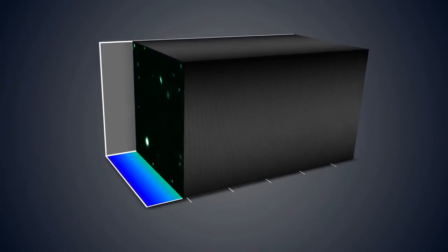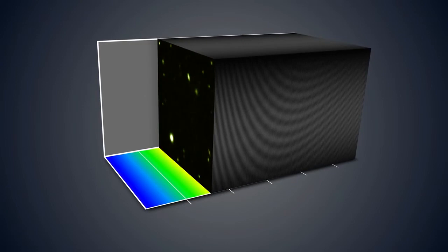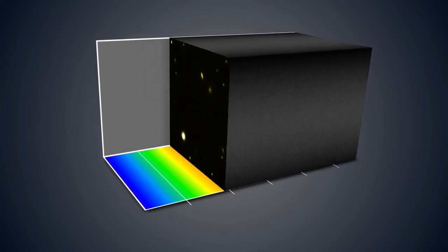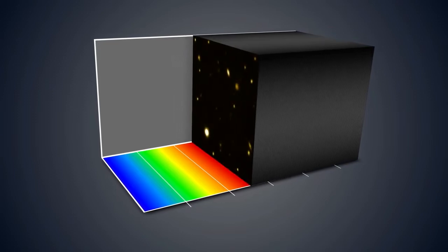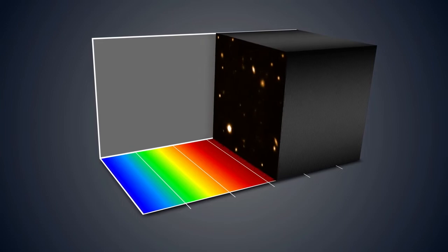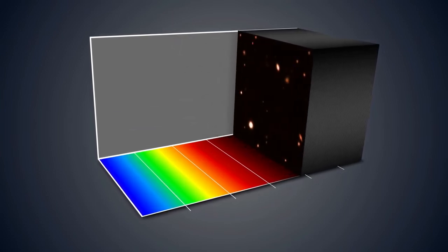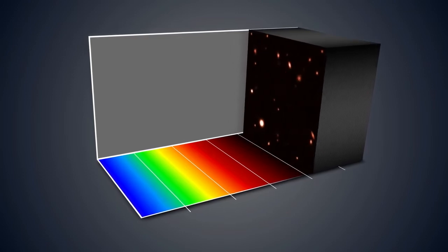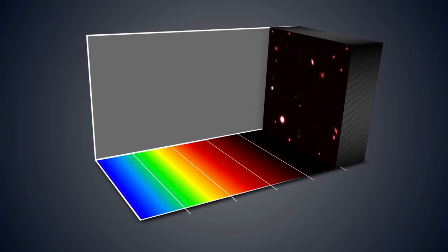The MUSE data contain a spectrum for every pixel in the image, about 90,000 in total, telling astronomers about the distance, composition, and internal motions of hundreds of distant galaxies. Instead of producing a single image, MUSE produces a stack of thousands of images, each showing the view in a different colour.